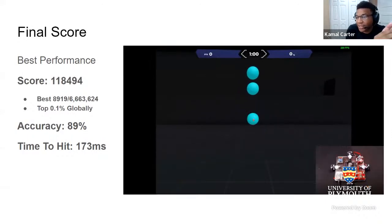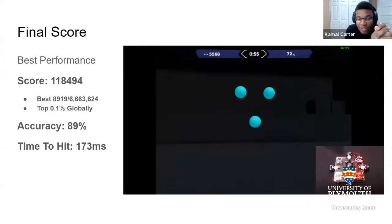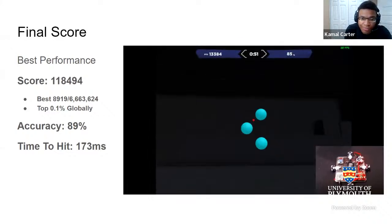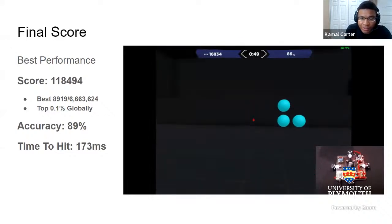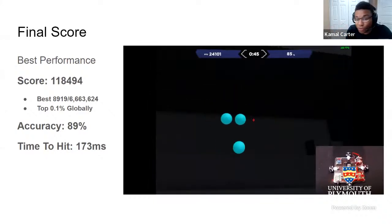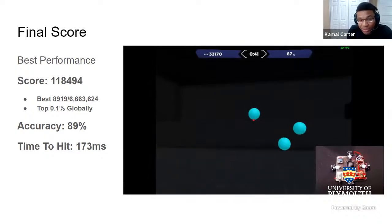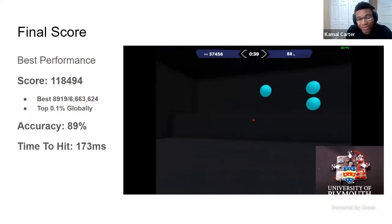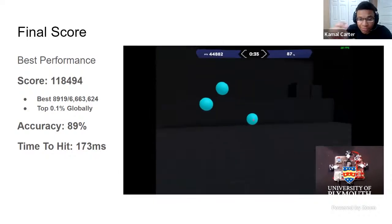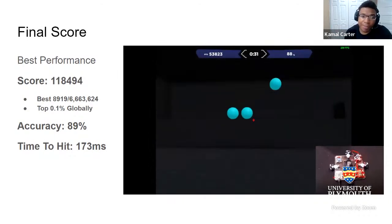So I got a score of about 118,000 in Aim Lab. This score is better than most shooting game pros from what I saw. Most pros would get a score around 70,000 to 100,000. That's like average pros. And some pros get a super high score, upwards of 140,000. So this put me in that really elite, high-level range. So this is a best.